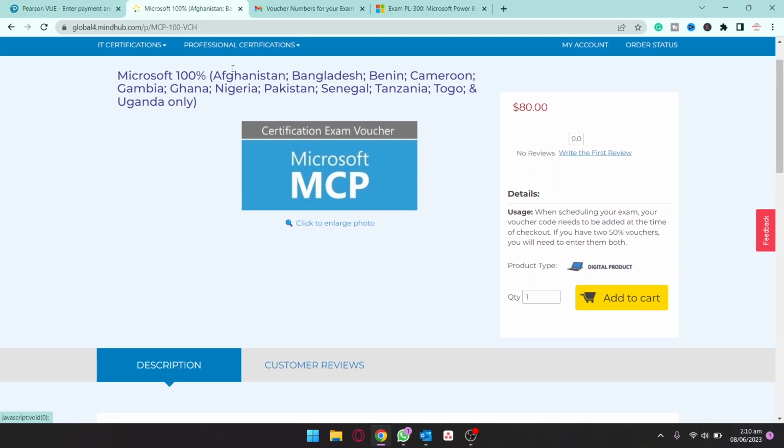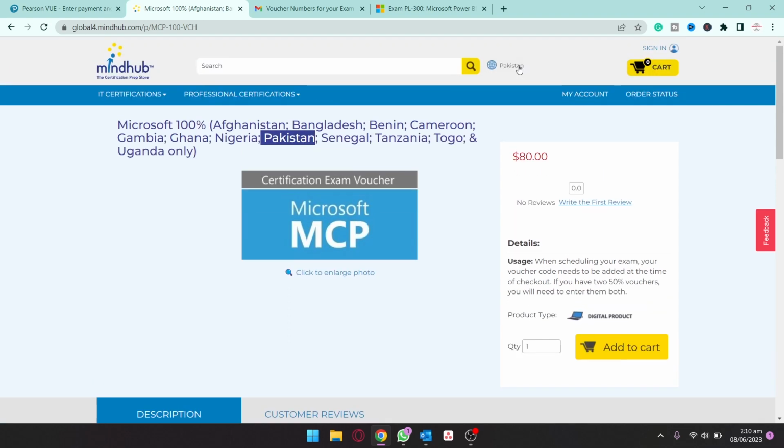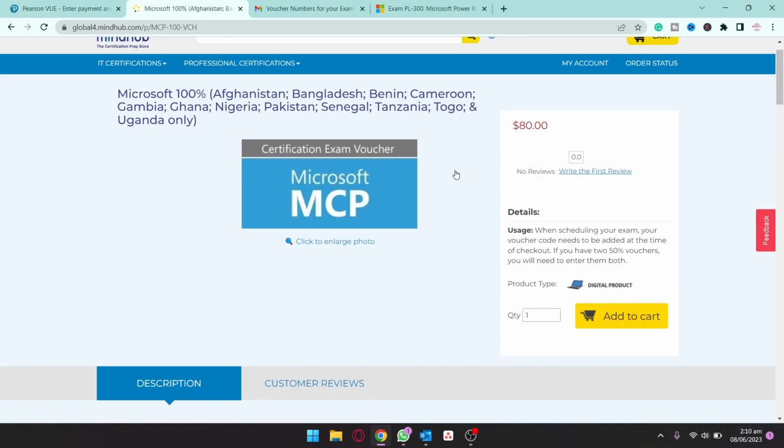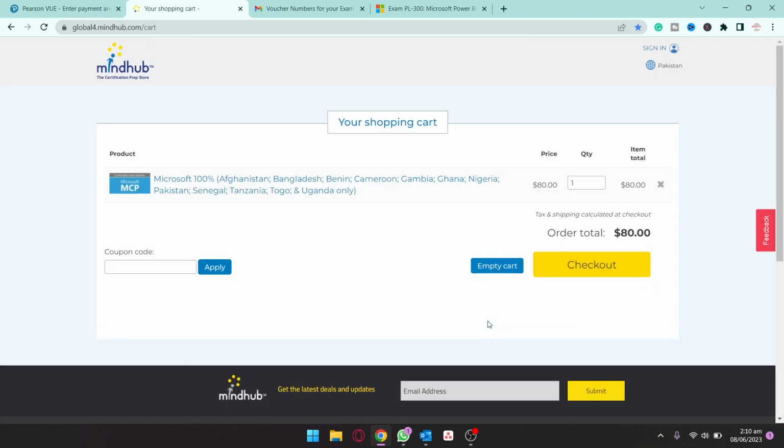The other thing is that here it's going to say the country names where this exam voucher will work, which is this and my country, which is Pakistan. Again, you need to make sure that you select the correct country from this list before you buy any voucher. So once you know which voucher you have to buy according to your country, you're simply going to press on the add to cart button. Making an account on this website is not mandatory, but it is better. So if you have any coupon code, you can apply. Other than that, you're going to press on checkout.